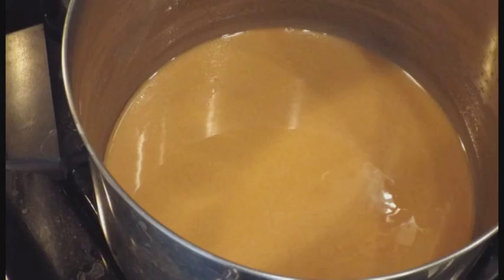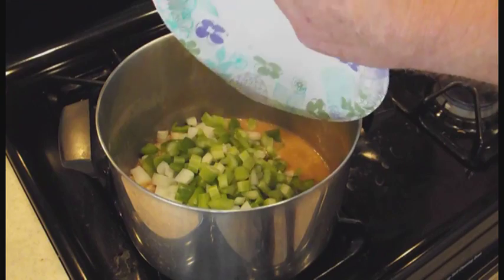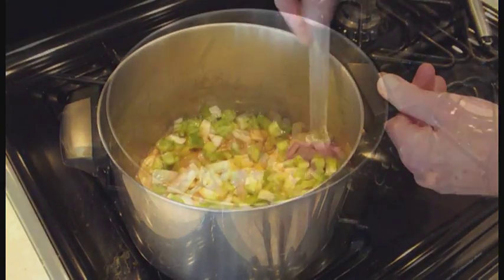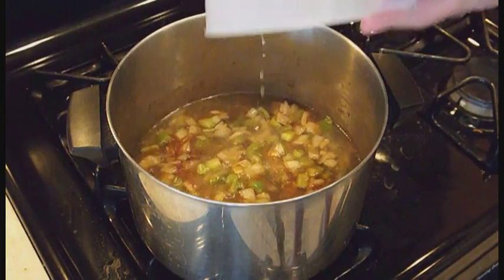You know, you really should put down the drink and concentrate on whisking so this thing doesn't burn. When it looks like this, in go the veggies, except the green onions. Stir them around in the roux until the onion looks transparent. Then slowly add 2 quarts of chicken stock or water. Now this may splash at first, so be careful.